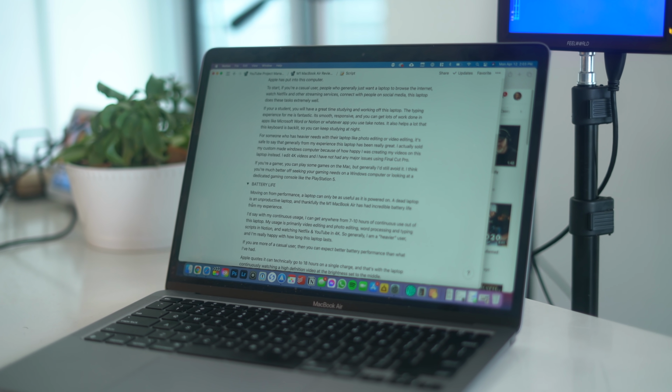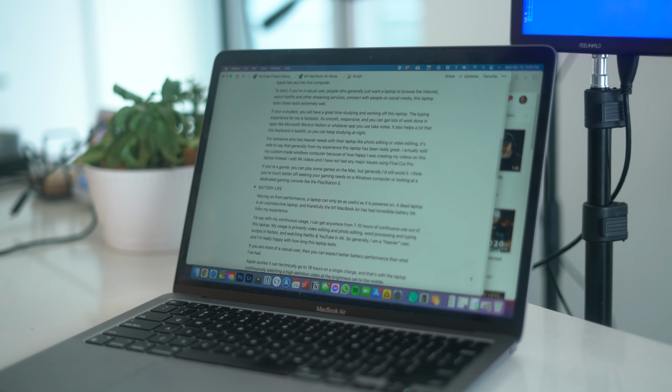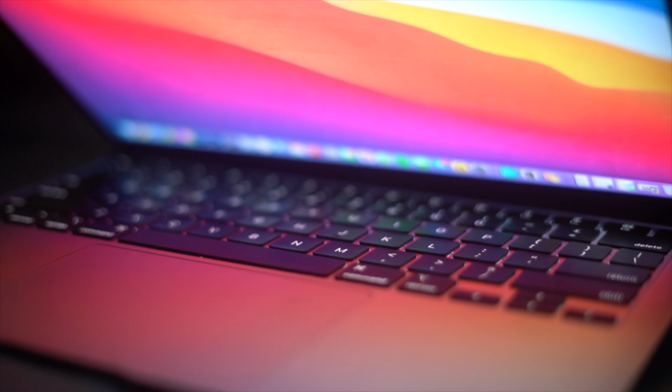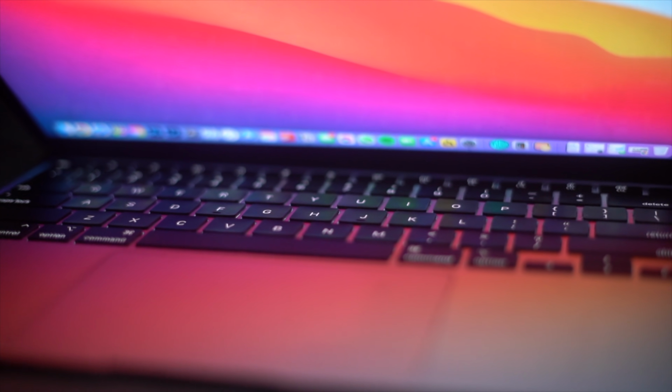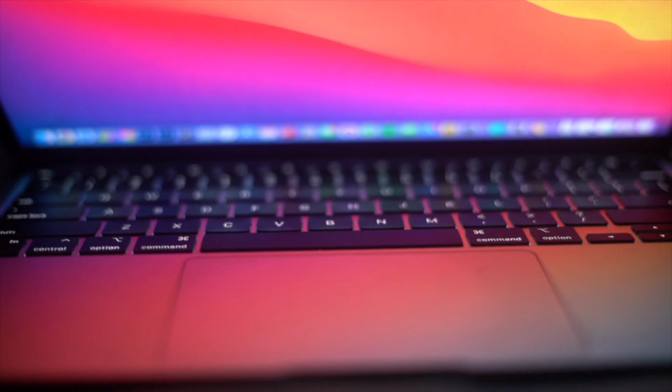It's smooth, it's responsive, and you can get a ton of work done in applications like Microsoft Word, Google Docs, or for me, I personally use Notion for all of my note-taking and script making for these videos that you guys are watching. One last thing that I do want to mention about the keyboard is that it is backlit, so it's incredibly nice to use at night. And I'm actually going to run a keyboard test so you can hear what it sounds like to type on the MacBook Air.